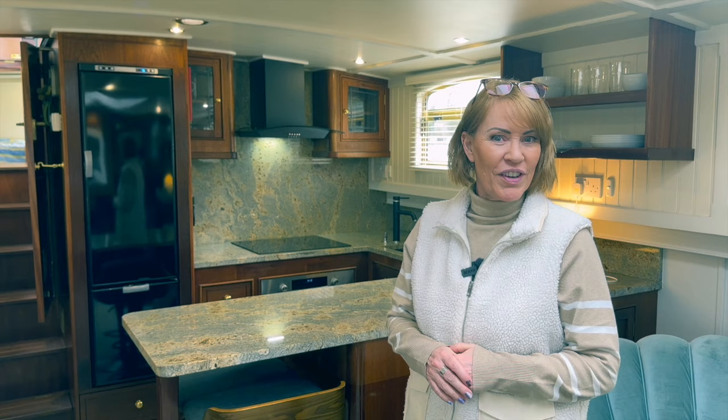So there we go. If you love Elsie as much as we do, which is the name of this beautiful boat, she is on sale at Shepperton Marina Boat Showrooms of London, and she's on sale for £275,000. Yeah, there's a lot of boat for your money, definitely. And she's pristine. Her paintwork, everything about her is immaculate.